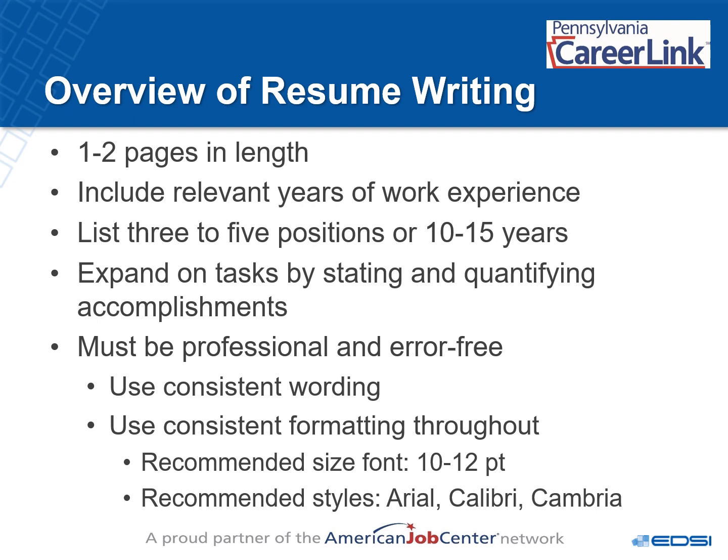So for example, the recommended font size for the entire resume would be 10 to 12 point font. Your name at the top should be a maximum of 18 point font, for example. And we do recommend certain font styles, which would be Arial, Calibri, and Cambria.